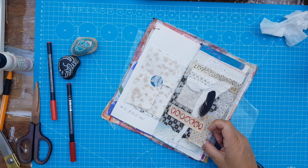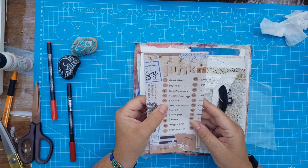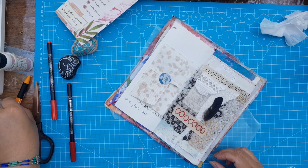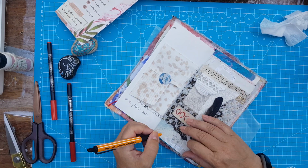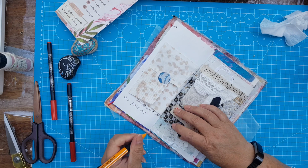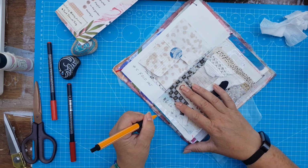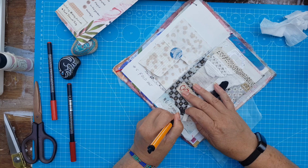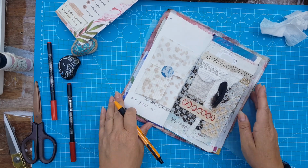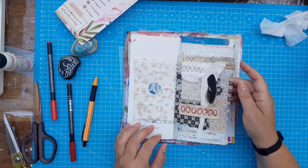And then I will write down the prompt of this wonderful challenge that really got me going. It's layers on layers, and it is number 6. Oh yeah, here it says number 5, so that's obvious. This is number 6. Layers on layers. That's nice. I like it. I'm pretty pleased.